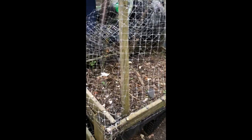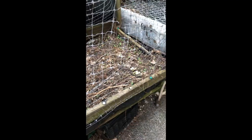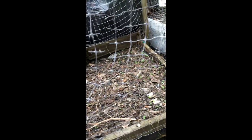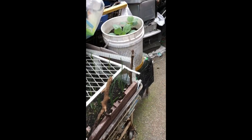Okay, and this was a strawberry bed I had, and it was like 3-4 years old now. Nothing, I don't think anything is coming out this year. So I'm gonna build this up, make it taller. I'm gonna use a structure, the frame, make it taller, fence it off, and put some more strawberries in it. I'm running over to Walmart or Home Depot to get some more strawberries.